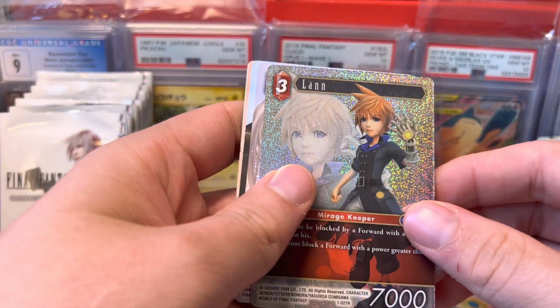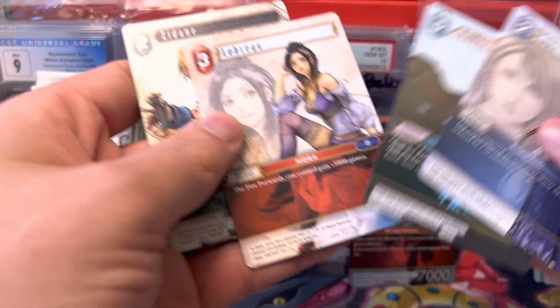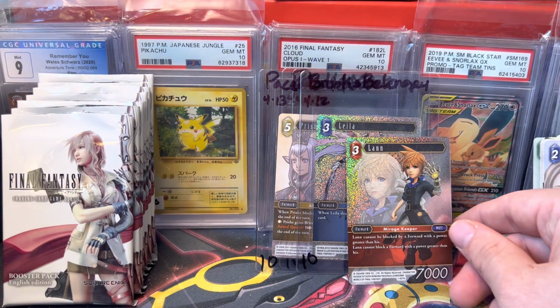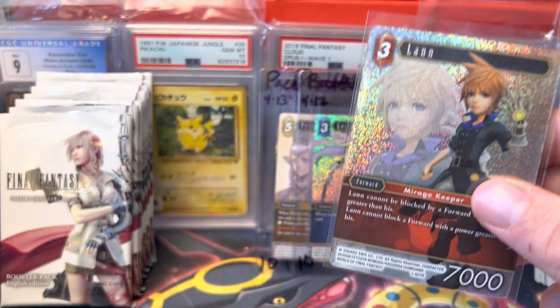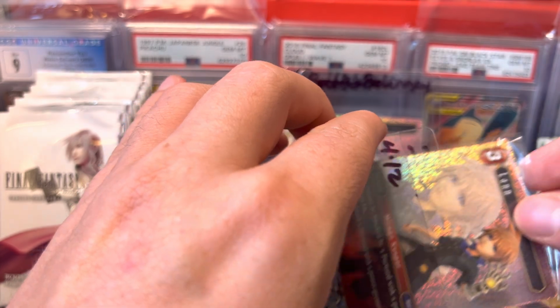Not as good as Pokemon. Here's Lann. We'll go through the common and commons later. Labro. If a character is too good looking, I might send it out even if it's non-holo. But here's Lann. I don't suspect this card would do very well. I don't think this card would make me very much money if we graded it. It just looks kind of generic and boring.